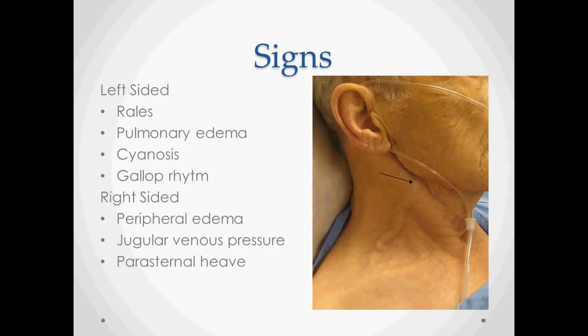Some of the signs are associated with these same physics principles. If we have fluid backing up into the lungs, you get rales, edema, cyanosis due to not getting enough blood to the peripheral tissues, and a gallop rhythm. And in the right-sided, again, we have peripheral edema. Your jugular venous pressure increases, as you can see in the picture here, and you can get a parasternal heave.